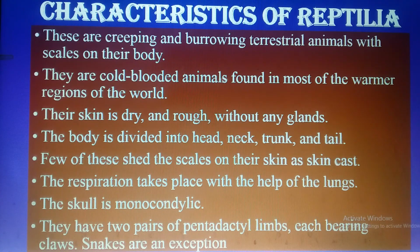Respiration takes place with the help of lungs. The skull is monocondylic, and I will discuss its skull and all the features step by step. They have two pairs of pentadactyl limbs. Pentadactyl means five digits, each bearing claws. Snakes are an exception. Except snakes, all of these are pentadactyl and bear claws.